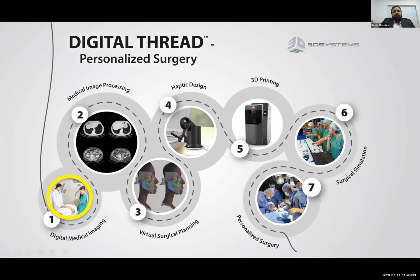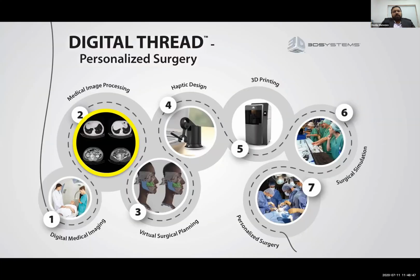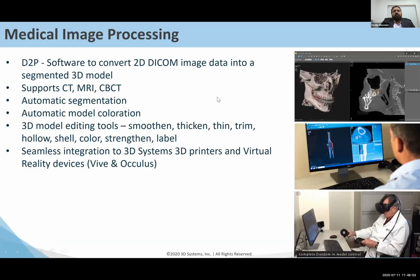So I was talking about the workflow. Let's start with the first part, which is the imaging. These are the kinds of equipment used to do the scans. The next part is image processing. Normally, when you get this DICOM data, you need to process it using specialized software. We have a product called D2P, which stands for DICOM to print. What this does is it basically takes the 2D data and makes a 3D model out of it.